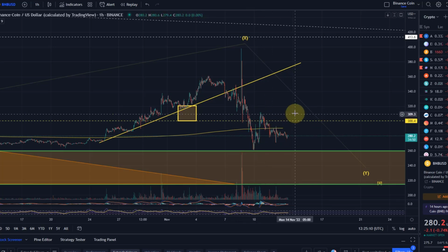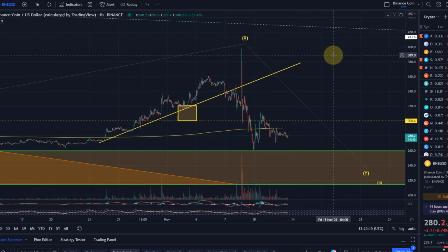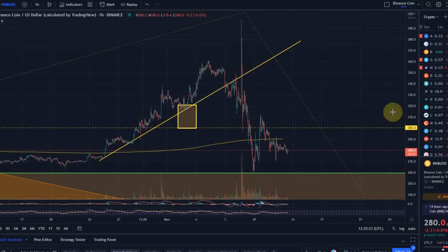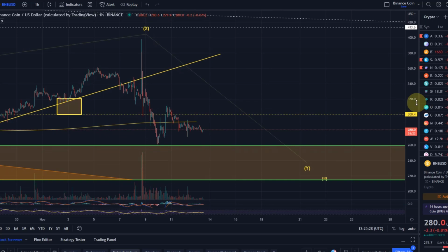So should we go up from here and break above the $312 level, then this would be a diagonal. But I'm really bored of looking at diagonals, because we've had a lot of diagonal patterns in the last few weeks, and some of them just didn't work out. So we just need to be careful with that. If you don't see a proper impulse and you only see diagonal patterns, then this is always a sign that things could go wrong, because they can very easily be interpreted as corrective waves ABC, and we would come down from here.